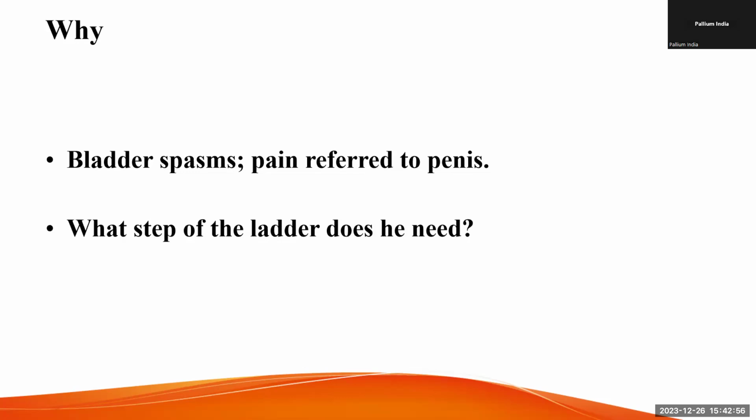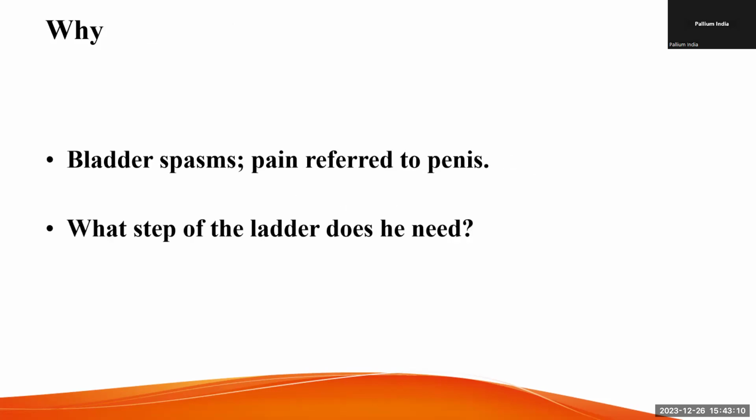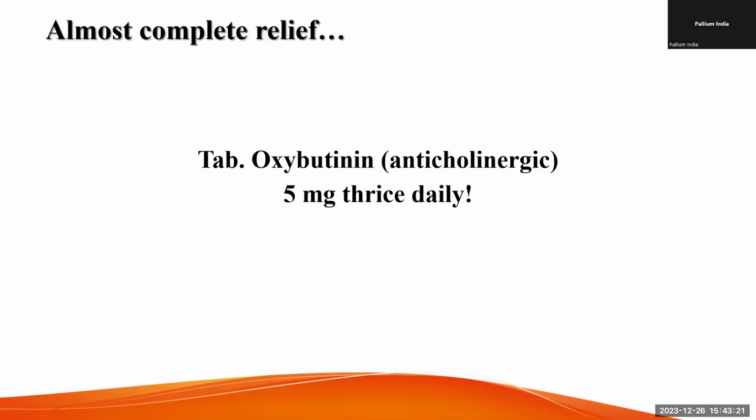Yes, exactly. Thank you, Manjula, for that answer. Bladder muscle relaxants. So a bladder muscle relaxant was also tried on him. That was flavoxate, which didn't give him adequate pain relief. So he was started on oxybutynin, which is an anticholinergic drug, 5 milligram thrice daily, and he had complete pain relief.